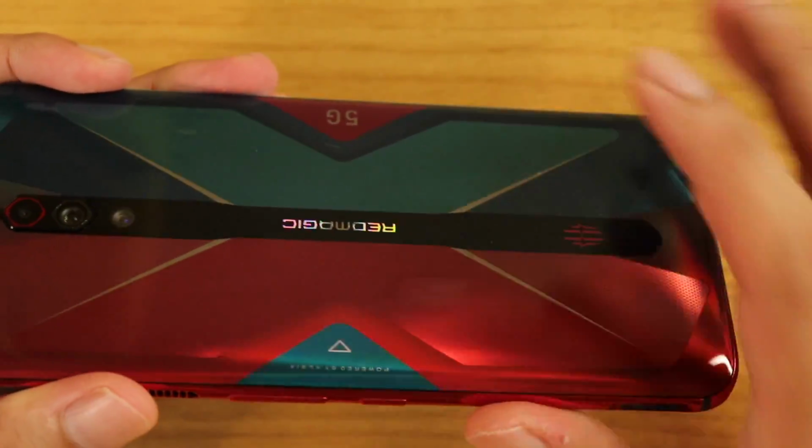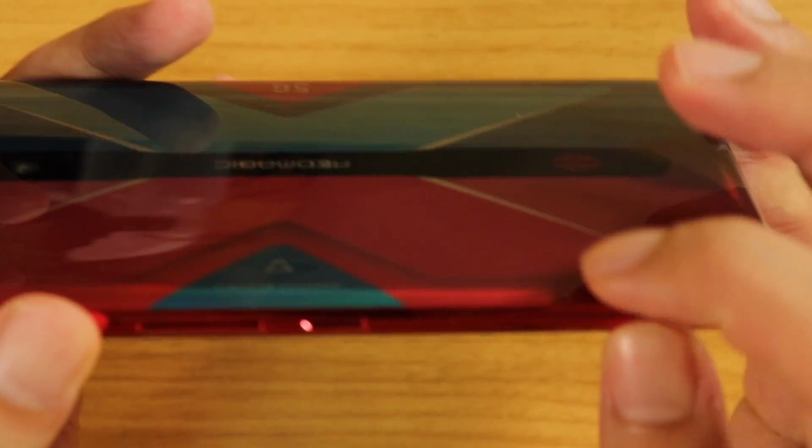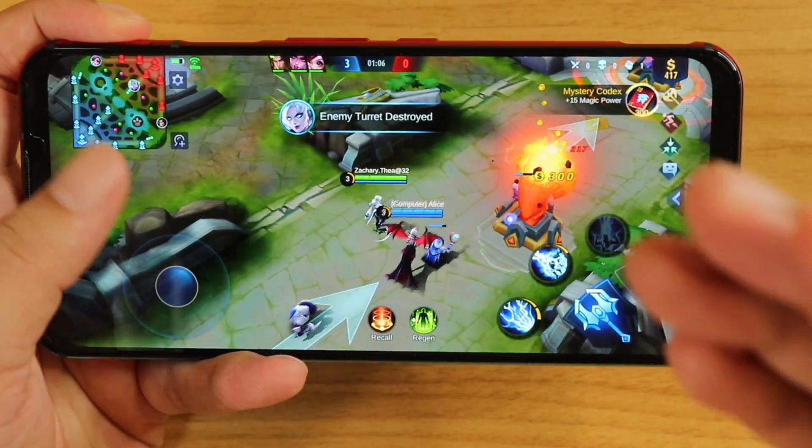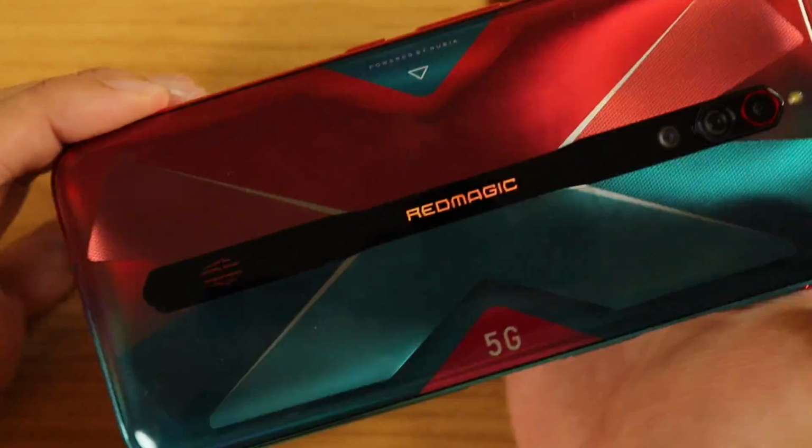Also, the back is made especially for gaming. It is really curvy, very concave, which means you can play games for hours and hours without your hands getting any strain. And oh, by the way, this lights up.